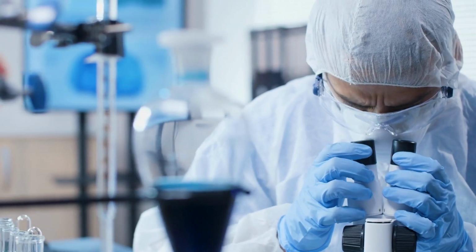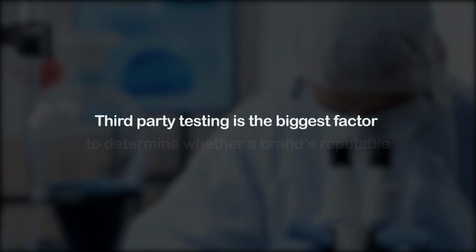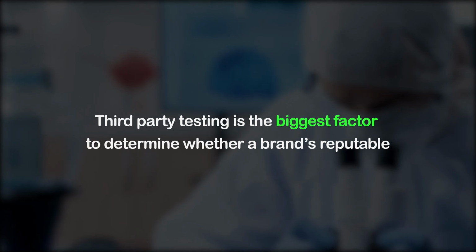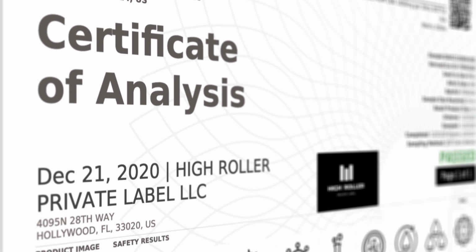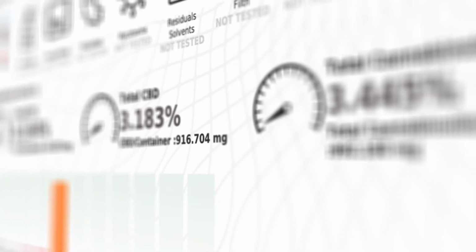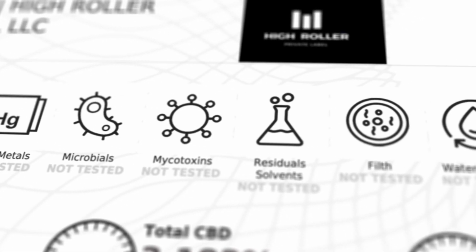No matter the CBD product, third-party lab testing is always a must, as this is the biggest factor to determine whether a brand is reputable or not. This is because while CBD has been made legal, it's up to every individual brand to prove their own credibility. They do this by partnering with independent labs that test each product for its CBD and THC levels, the other cannabinoids it might contain, as well as any other additives.